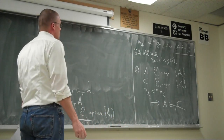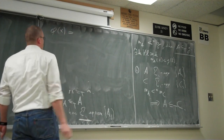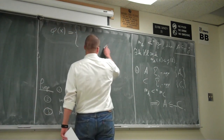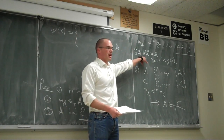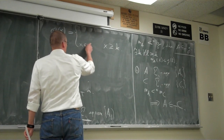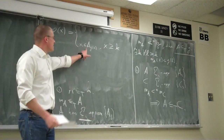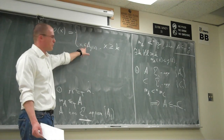What does the machine do? The machine phi on X checks first of all: do I do this easily enough? So if X is greater or equal to K, and K is one value you need to remember and pick carefully at the beginning of the machine, if it's like this, then the output is X in G of X. This is of course not a function value, it's a proposition, but it's either 0 or 1 depending on whether this is true.